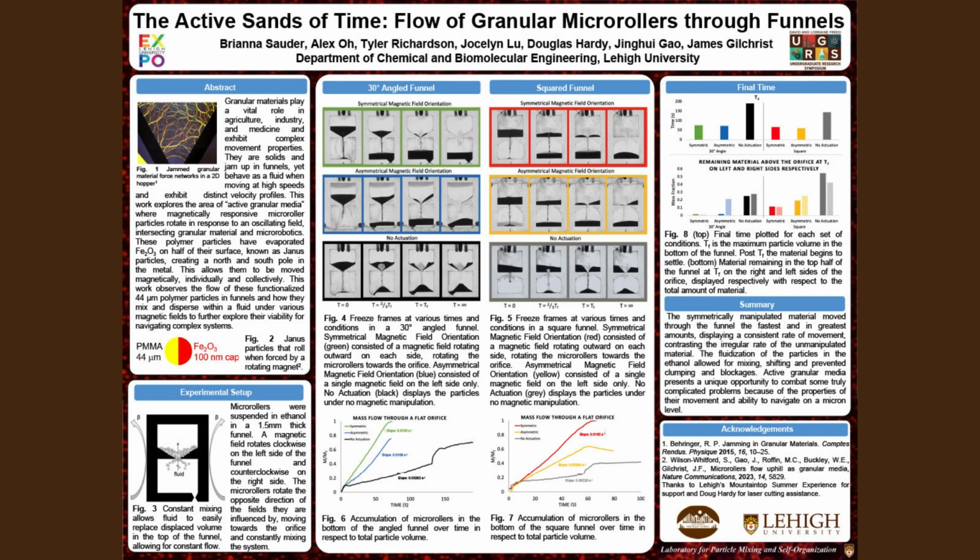The passive material left behind significant amounts of material, and it moved at a slower rate through the orifice. As you can see, that extends much further than the blue and the green on the lines on the plot there.